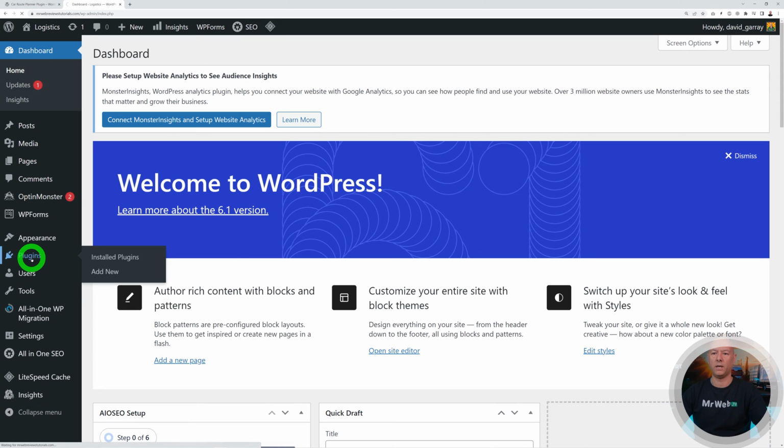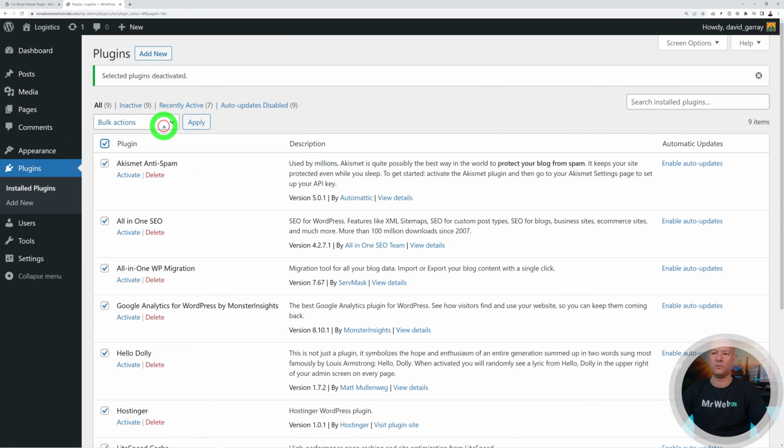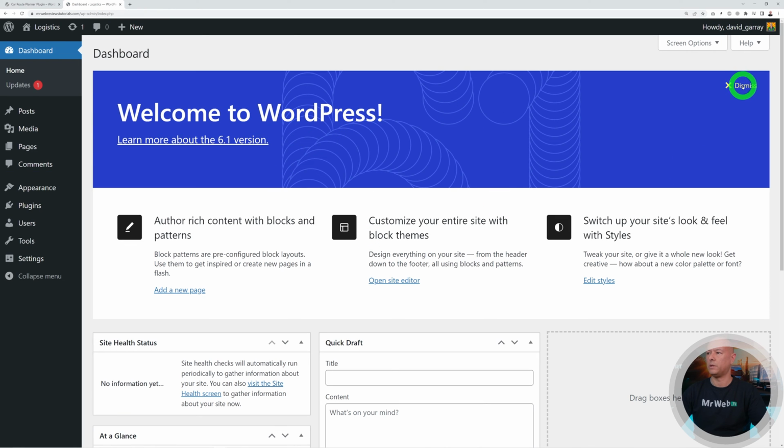So for this, we go to plugins. We're going to bulk select them all, take this box here, and then deactivate, apply. And let's do the same again, and this time we're going to delete them all. Apply, yes, okay. And there you go. Now we have a clean working environment, and you can even dismiss this message as well.